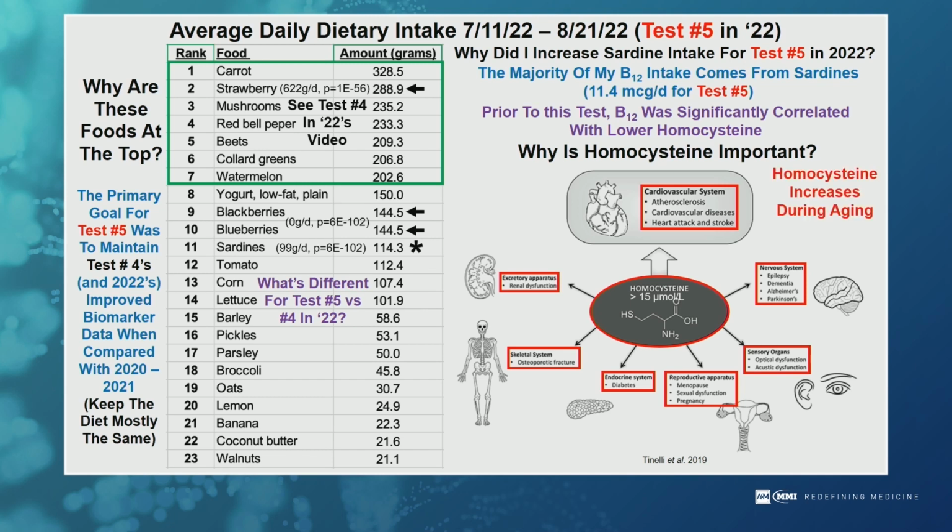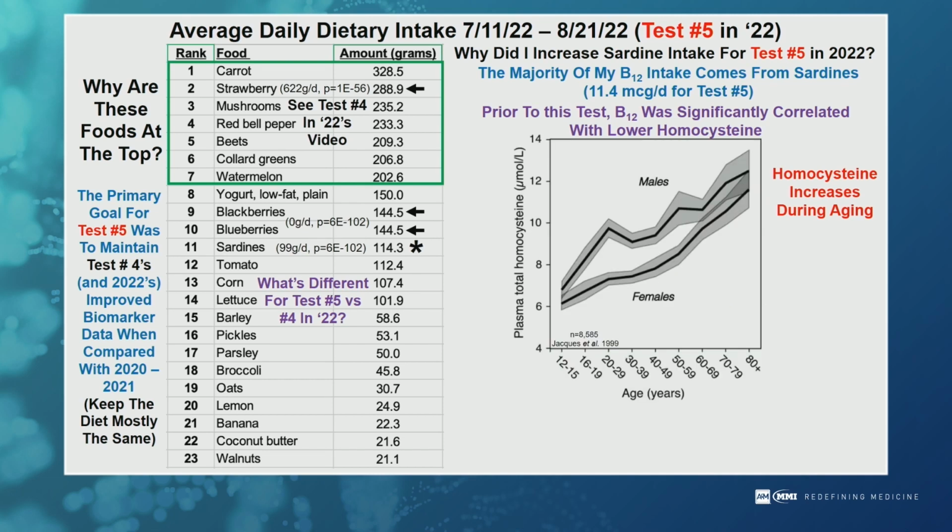So homocysteine increases during aging. And we can see that here, plasma levels of homocysteine on the y-axis, and this is from 12-year-olds up to older than 80-year-olds. We can see that for both men and women, homocysteine values are relatively low in youth, somewhere around 7 micromolar, whereas in people older than 80, it's around 12 micromolar.